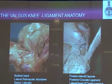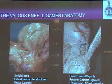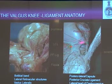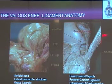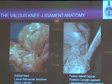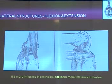So if you come on to the ligament anatomy of a valgus knee, we've got the iliotibial band, the lateral retinacular structures, the vastus lateralis, the popliteus there, the lateral collateral ligament, the biceps, and the patellofemoral ligament there. The iliotibial band has more influence in extension, and the popliteus has more influence in flexion. In other words, if the knee is tight in flexion in a valgus knee, you look at the popliteus to address, and if it's tight in extension, you look at the iliotibial band.